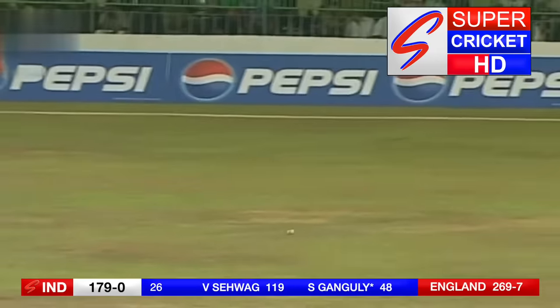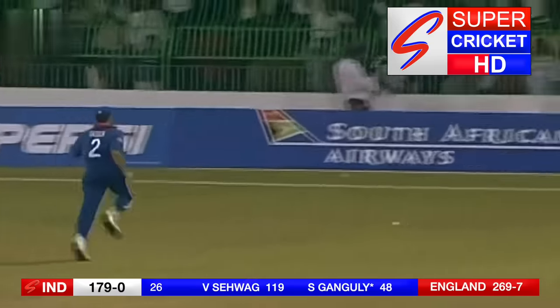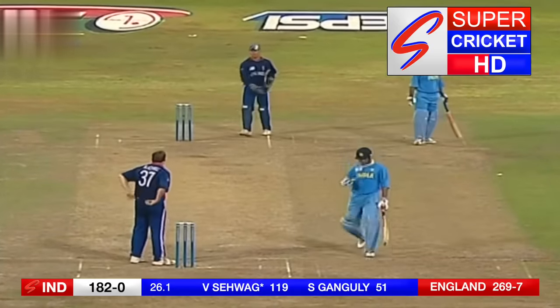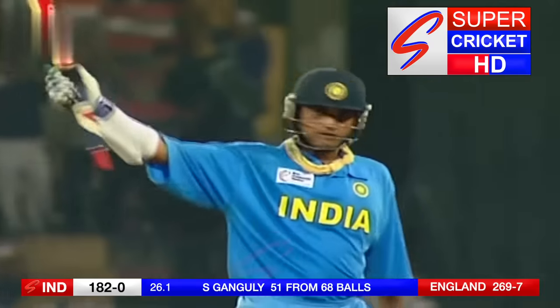That passes, and he cuts it again. He has to get up and chase now. He runs to Ganguly now. Sehwag says two, but that still brings up Ganguly's 50. Shastri had been with him before. Barn for India.